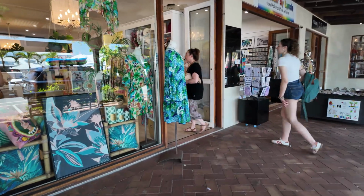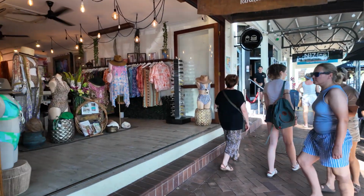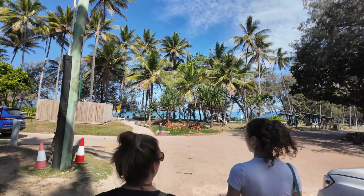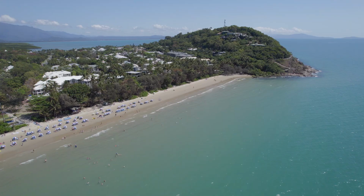Just walking along Macrossan Street, which is the main street here in Port Douglas. It's a bit touristy, it's got the boutiques and bars and restaurants. It's a bit quiet at the moment on a Sunday afternoon. But at the other end of the street there's a nice beach where lots of people are having a swim. There's lifesaver flags there as well. It seems like a popular place to go and cool down on a Sunday afternoon.